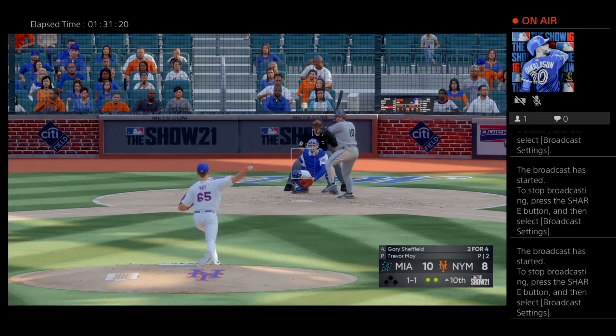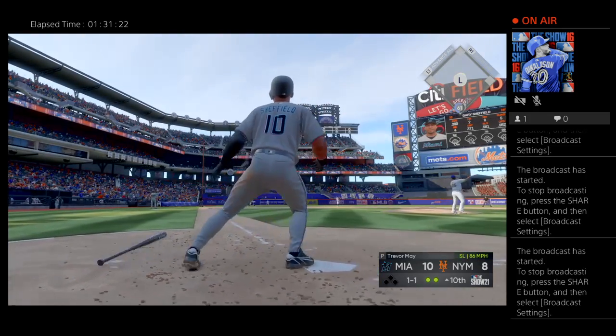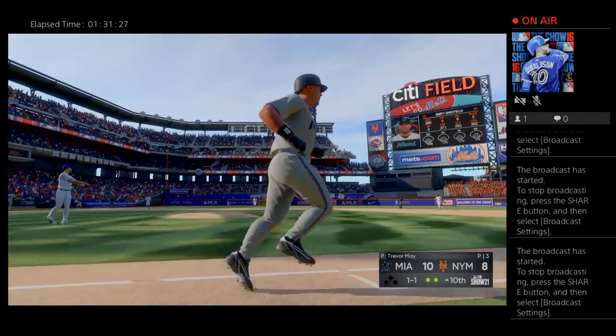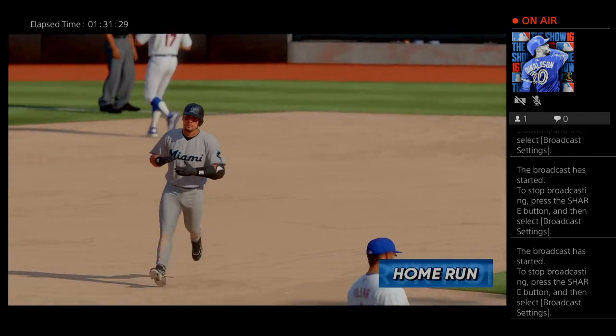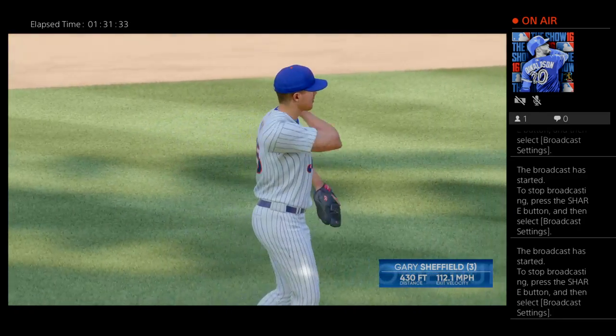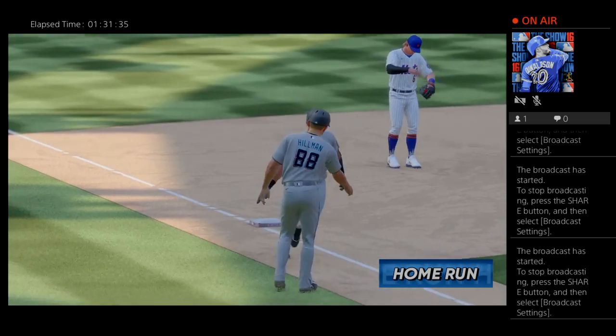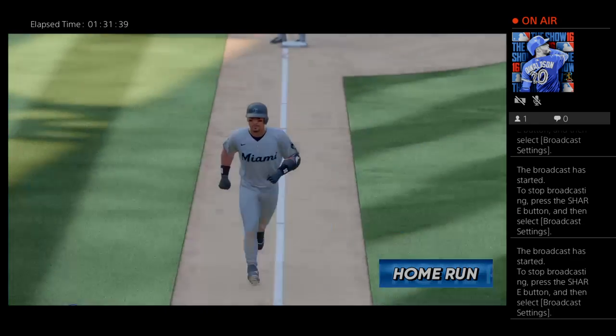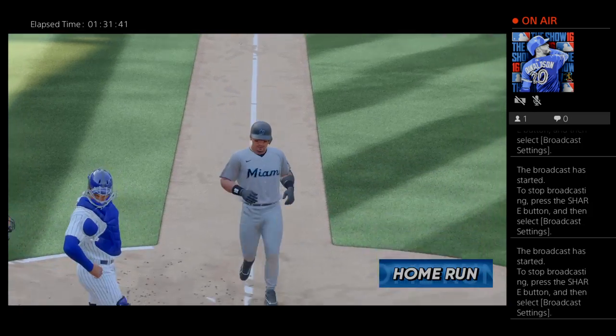Into the box, Gary Sheffield. Oh, and that ball's absolutely crushed down the line. Forget about it. That's going to stay fair and make it back-to-back home runs. So a solo shot down the line in left. Home run number 3 here in the early going as they jump ahead by 3.